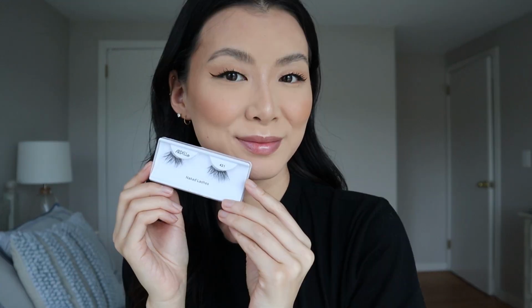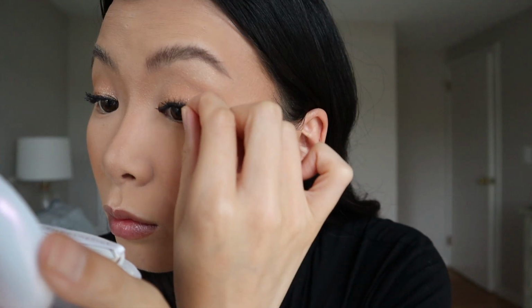I always like to add some false lashes, but more recently what I've been doing is cutting the lashes in half and using technically only one lash. I've been enjoying the Ardell Naked Lashes in the style 421.